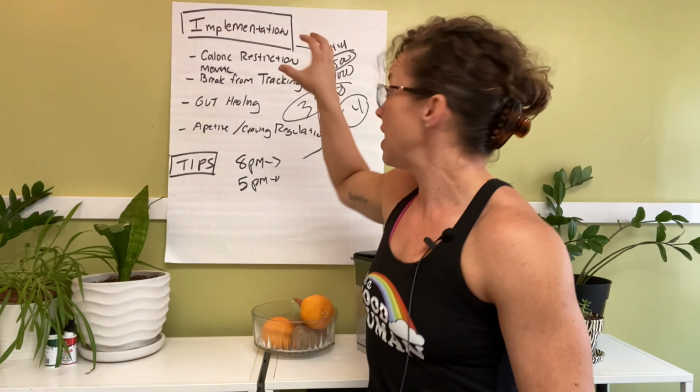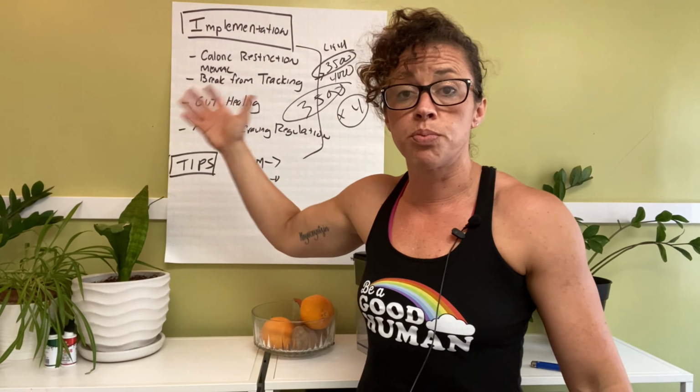Super easy, but I just cut out a pound of fat. And if I did that for the rest of the year, I'm going to lose 36 pounds by doing jack shit, twiddly-dinks, just not eating. It's a great mental break from not training. So that's the 24-hour fast.